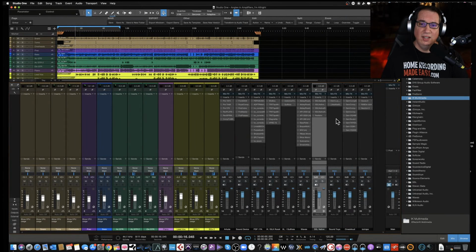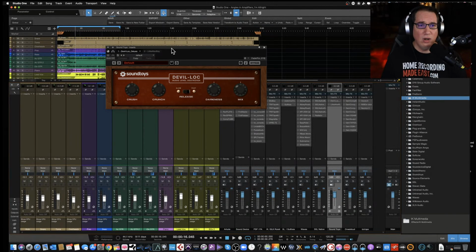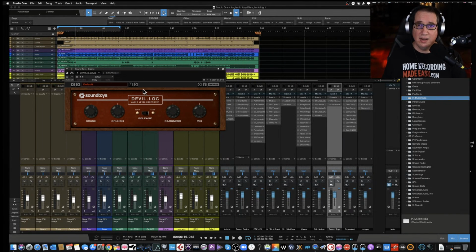Okay, let's see. Now the rest of Soundtoys. A couple of the Soundtoys I really like. Devil Lock, wonderful, use it all the time. Bass guitar, all the time. Vocals, in a very subtle way to give a little bit of grit to a vocal, in a very transparent way. This is an awesome plugin, Devil Lock. I would definitely recommend this. Again, it could be as subtle or as nasty as you want it to be. Really, they did a really good job on this one.